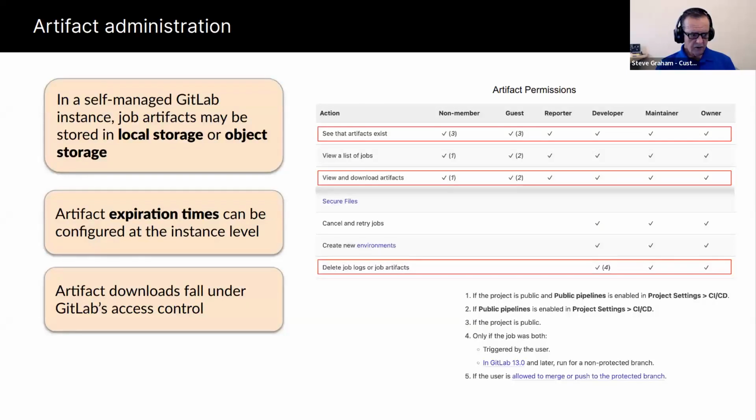Artifact expiration times can be configured and given a default at the instance level if you need to do that and you're self-hosted. And then artifact downloads fall under GitLab's access control. So if you're creating artifacts and they're potentially sensitive and you've got a private project, then the only people who are going to be able to access those artifacts are people who've been invited to the project and have read access. So nobody else is going to be able to access them. Now, if you make your project public, that's a different story. And then there are some additional settings you'll need to look into for the project itself.